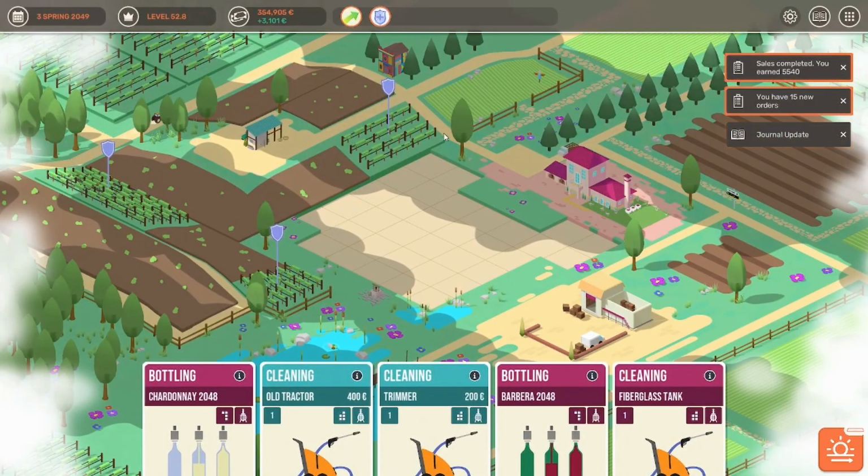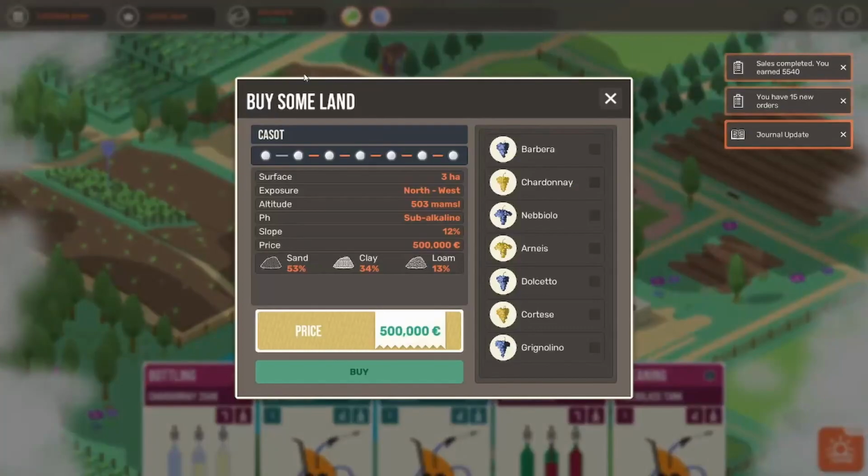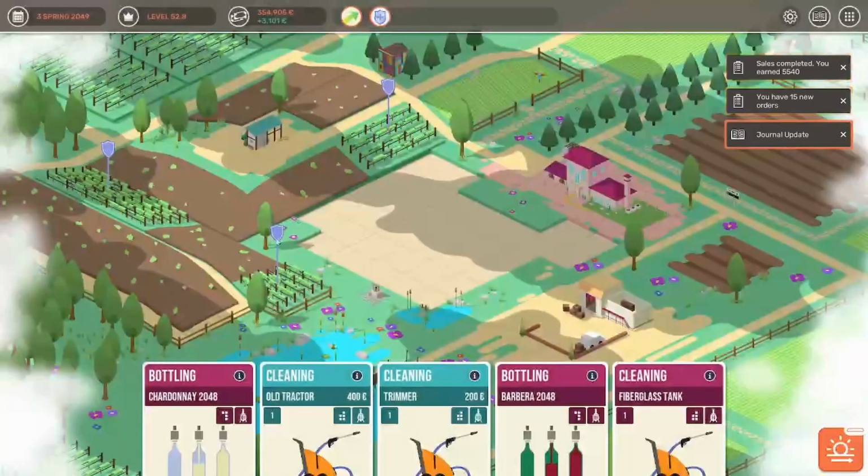But if we look at our vineyards, the next one in the list would be a white wine again. So that would be the Arneis or the Dolcetto. And we can see this vineyard here, both of them are not good. One back here costs $500,000, can't afford it, but again, both of those are not suited for here. Castello, also pretty expensive, but also here Dolcetto would be a possibility, but it's not optimal, especially not for this price here.